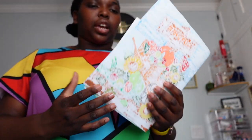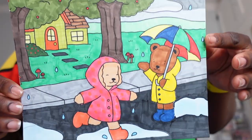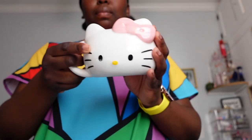So I'm really getting into coloring, after a long day. I want to say de-stress, but relax from having a long day. I definitely think that this is a great hobby to acquire. And then last, I got this one. Nice rainy day. I did pretty good with this sky. I also got this mug from Hobby Lobby.